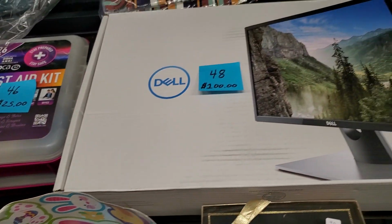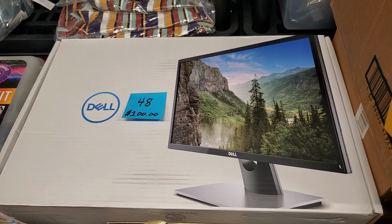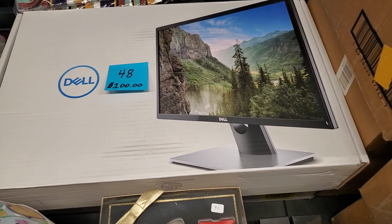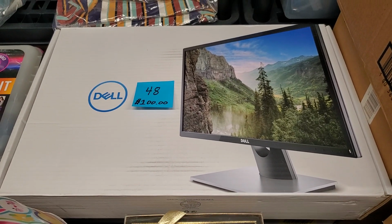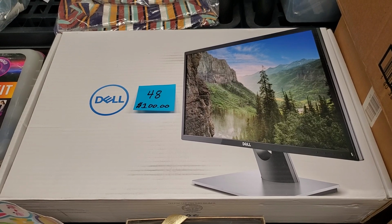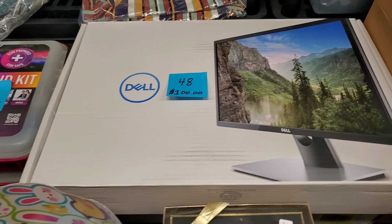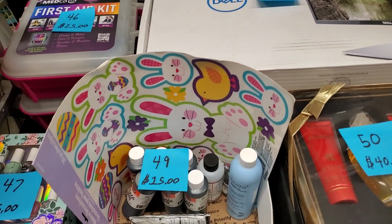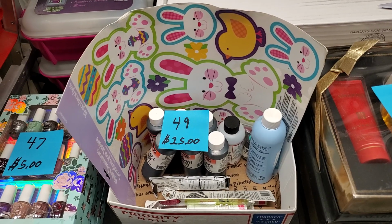Number 48 are the 20, I think they're 21 inch. Is that what they say? I can't tell. The Dell monitors, I'll have to look. I think they're 21 inch or 24 inch. I'll have to look. Dell monitors, $100. There are 2, so you can have dual monitors, exactly the same kind. Brand new. Number 49 is the craft lot with Easter items in it.